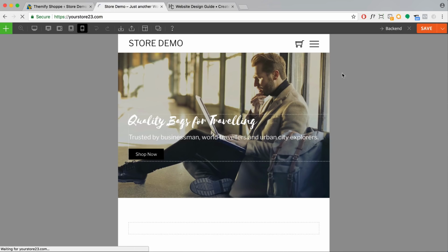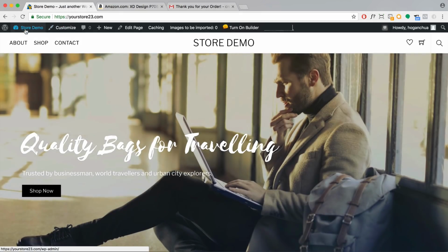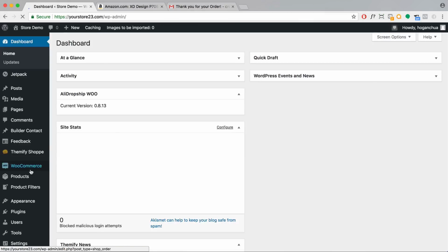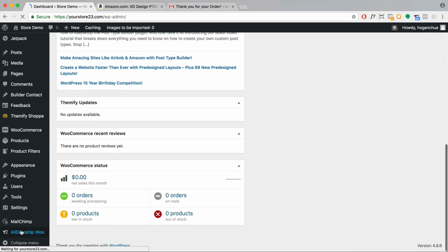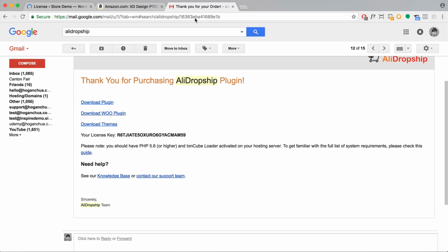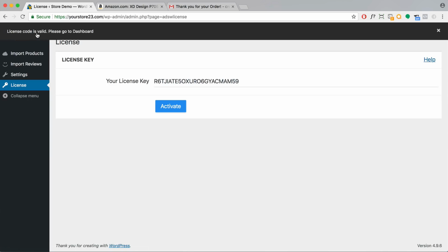Alright, so what we're going to do now is we're going to go to AliExpress. So let's head back to our dashboard, and we need to activate our AliDropship plugin first. So scroll down to the bottom, AliDropship Woo. And what you need to do is go back to your email and copy the license key to your clipboard, and then come to your license key here, paste it into here, and then click on activate. So it should say it's valid, and once you've done that, you can click on refresh.